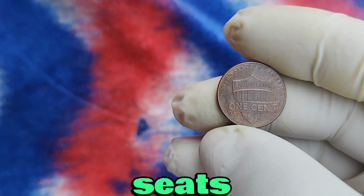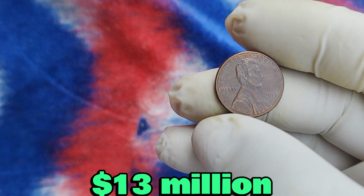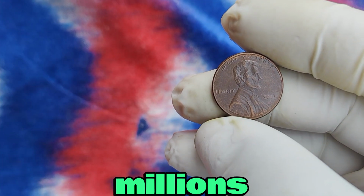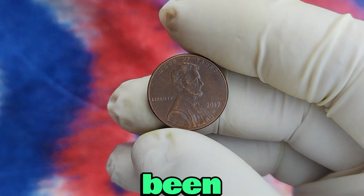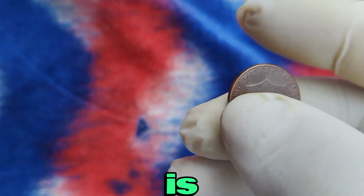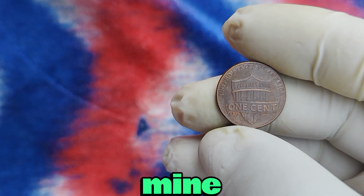Hold on to your seats, folks. Some experts believe that a few of these rare pennies could eventually be worth as much as $13 million. Yes, you heard that right, a 2017 P Ultra Lincoln penny could be worth millions if it's in absolutely perfect condition. These coins have been known to fetch up to $100,000 on auction in some cases, and as the years go on, the value is only expected to rise. If you're lucky enough to have one in your collection, you could be sitting on a goldmine.